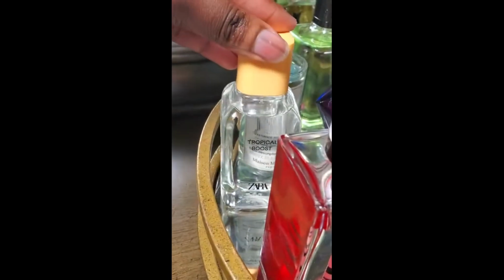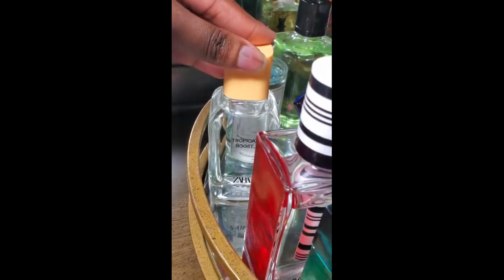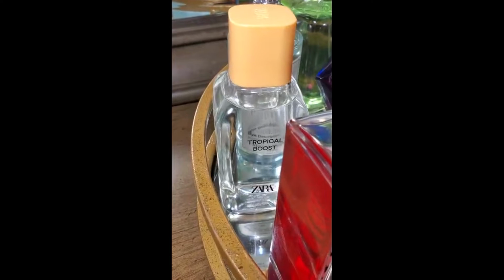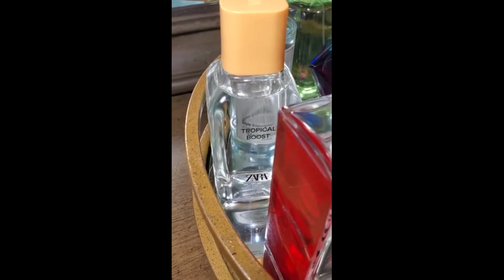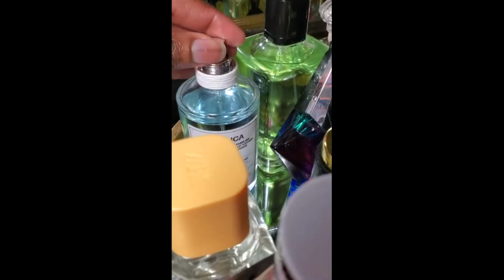All right. I have Zara Tropical Boost. This is one of their new lines. This one, so addicted, guys. Tropical. I don't really have many other words to describe this, but a tropical bomb. So if you are into that, great pick.